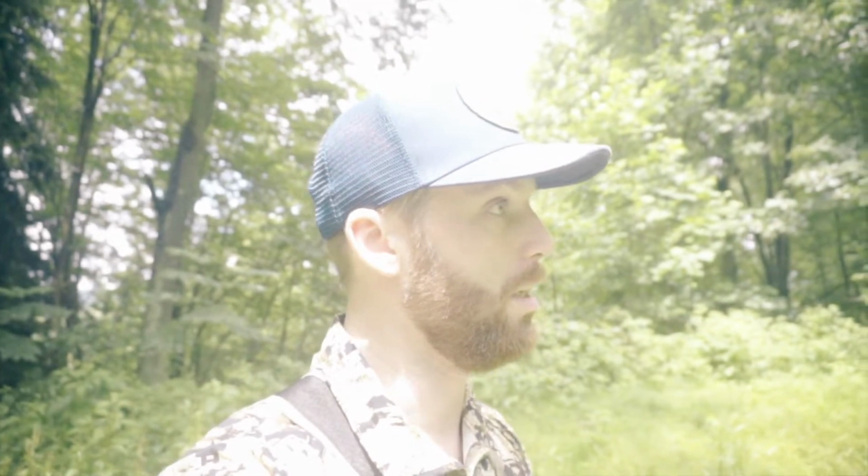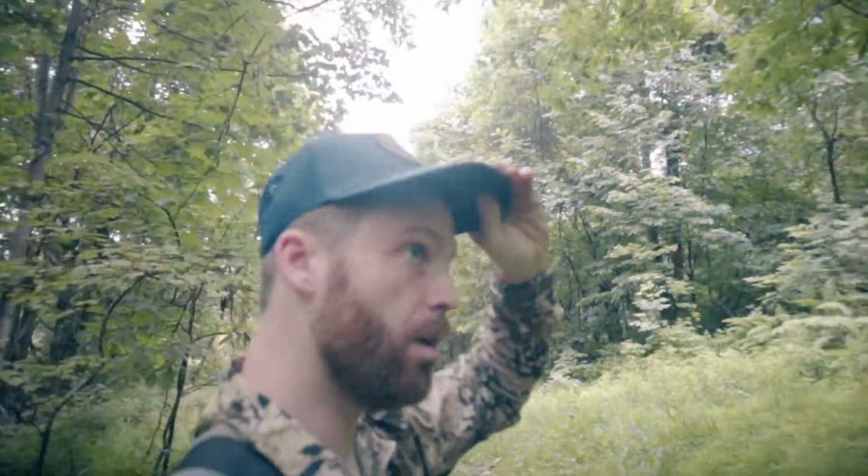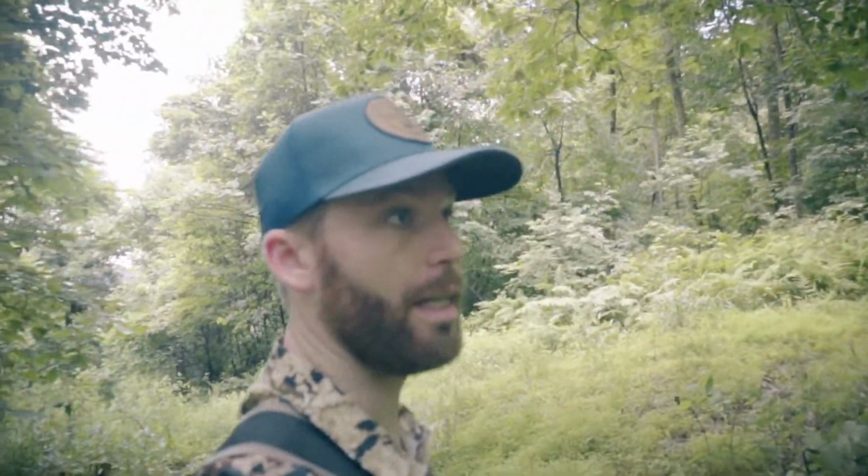So I can keep it all scent free from here on out, other than moving some stands later in the summer. So fun stuff. I enjoy it.